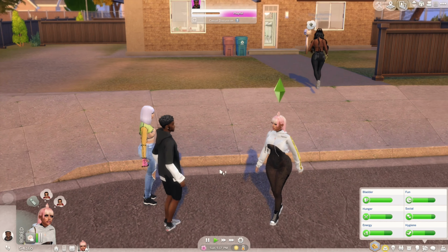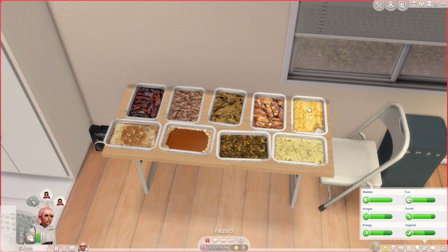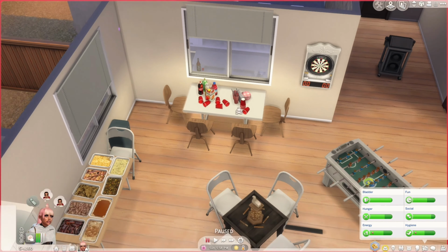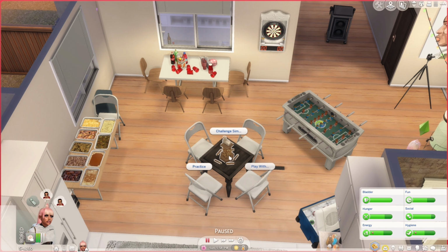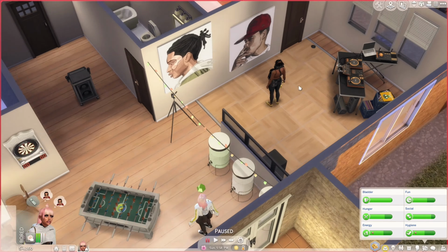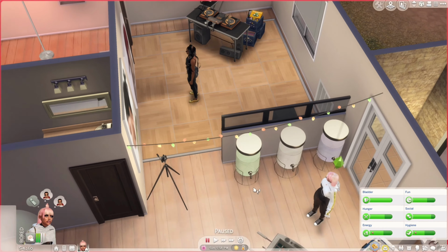Okay, so here go the kitchen over here. They got a bunch of drinks already set out for us. They got a cooler. They got food. Okay, they got ribs, pulled pork, fried chicken, mac and cheese. What is that? Potato salad, greens, sweet potato pie. Okay. All right, they got some more juice. They got games, foosball. They got darts. They got a picture. They got the drinks by the front door.